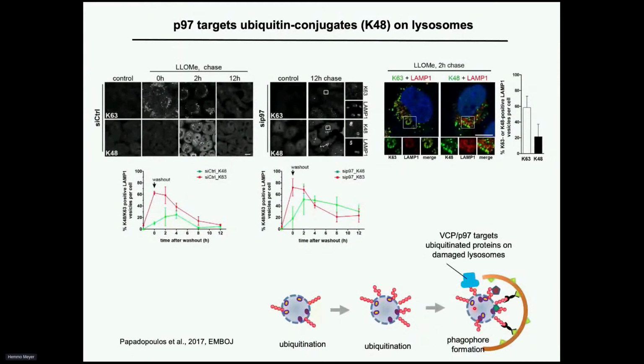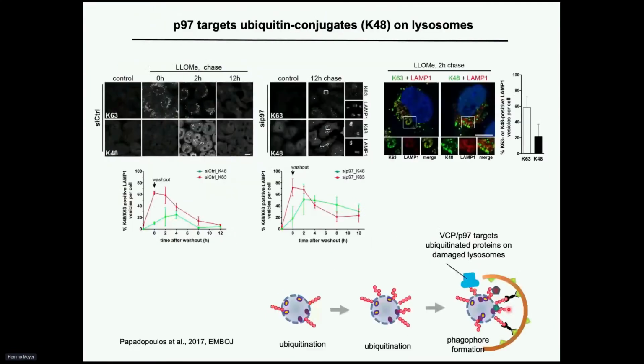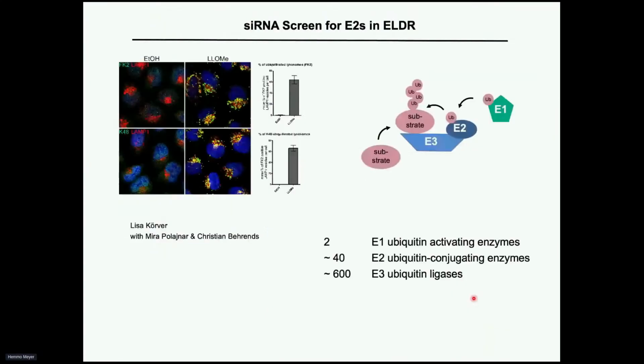We are currently actively pursuing this and trying to find these ubiquitinated proteins. What are these targets, and how does P97, by targeting these proteins, trigger and drive the autophagy of the damaged lysosomes? In the meantime, we also looked at what actually ubiquitinates the proteins that are targeted by P97, and we did that obviously.